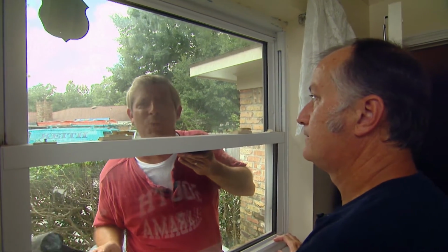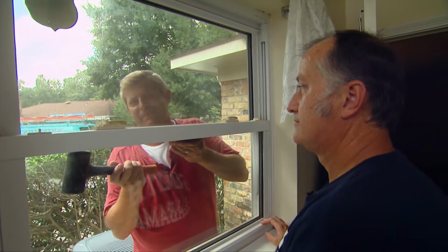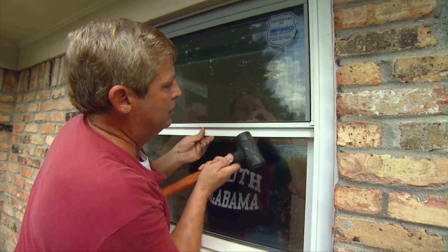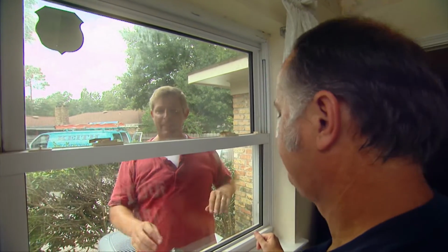By the way, don't go hammering on your windows at home. I'm a professional. See if you can lock this one now. That was it. It was hitting that. There we go.